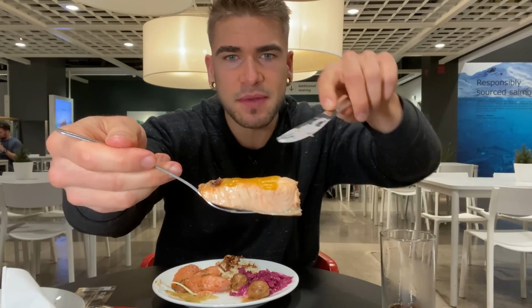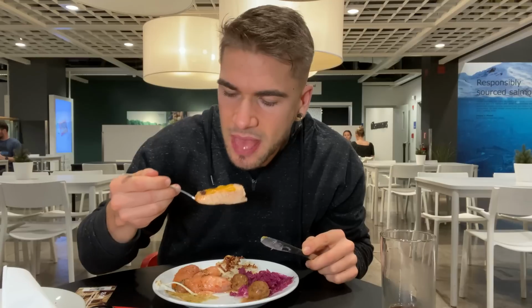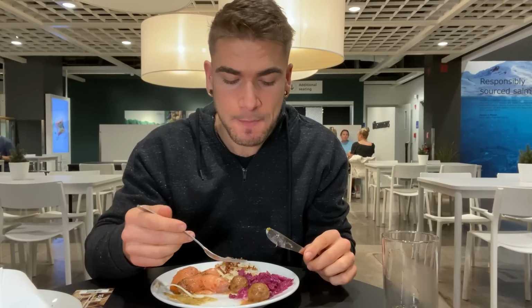So we got the baked salmon here with the pumpkin sauce on it. Really moist cooked salmon. Ooh. I don't get much of a pumpkin. Actually, to be honest, I don't really get any flavor from that sauce. Mostly just the actual flavor from the salmon itself.